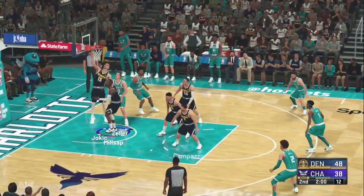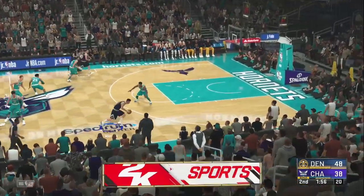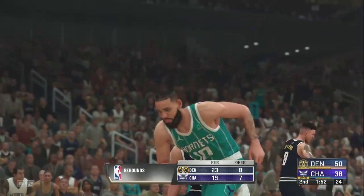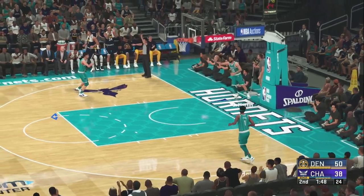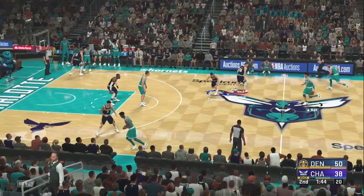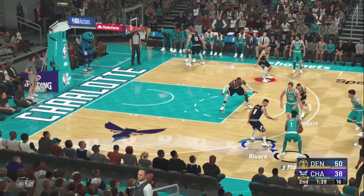Another shot. Shot by Zeller, no good. And that's the battle they haven't been winning today. Their work on the glass has been porous, and that's got to change. Yeah, no question about it. I mean, as they're looking to battle back, that's one of the key elements. You got to rebound. 1:41 left to play here in the second quarter.